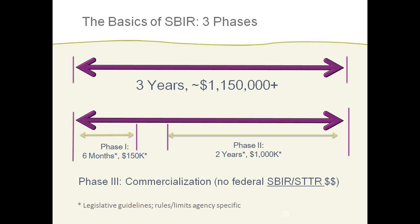Some agencies you can get up to $1.5 million or more dollars. Other agencies it might be under $1 million. And then each agency will have its own way of defining Phase 1 versus Phase 2. But if your product idea needs to get to market quickly, this is not the program for you.